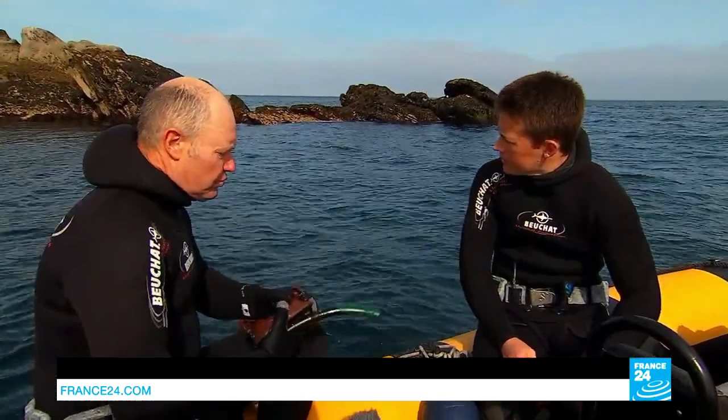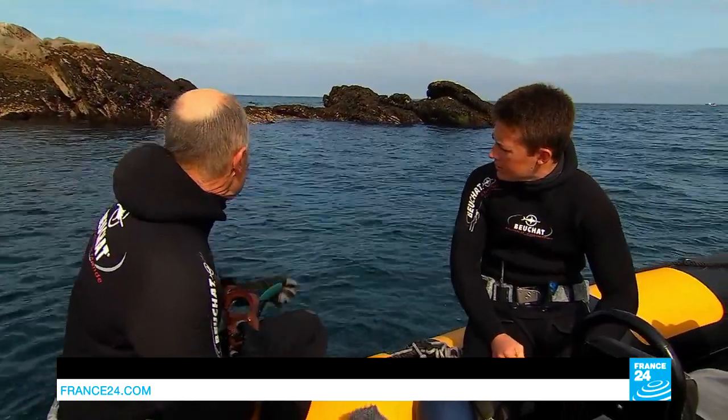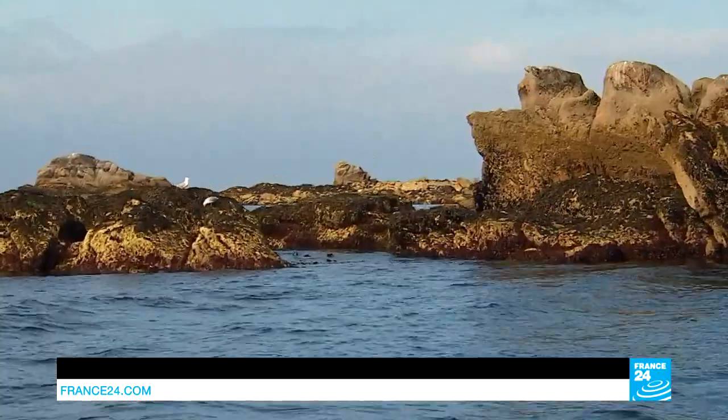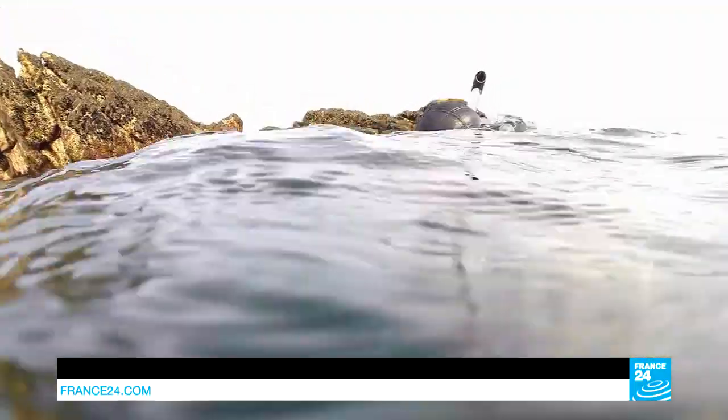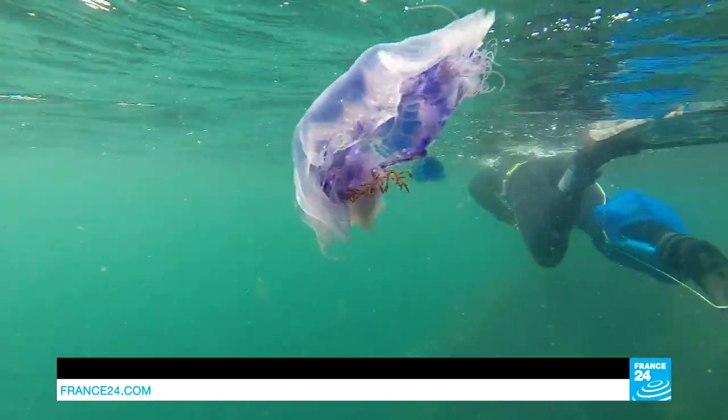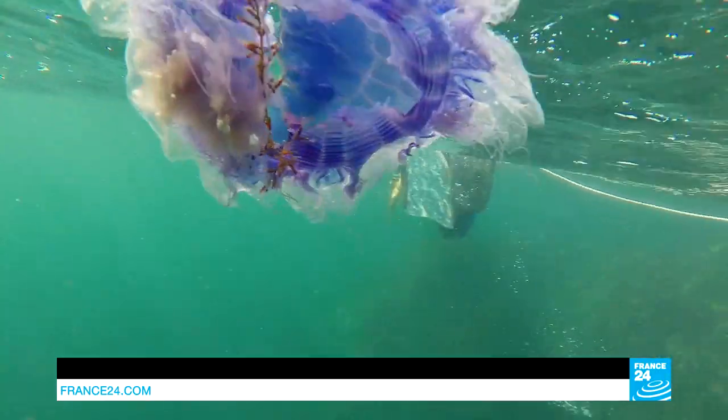Under that big rock, you go into the grotto and you should find some fish. The spider crabs are on the other side. Under these rocks, there are hollow areas with fairly deep crevices. The fish come to take shelter in them. There's everything: crabs, wrasse, sea bass or sea bream. It's really interesting. The seabed is really beautiful down there.